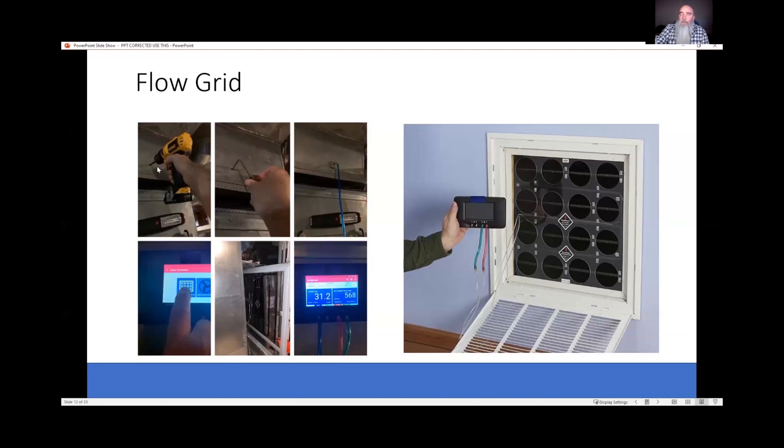You can see that the process here is to take a static pressure reading in the supply, follow the prompts on, this is actually a blower door manometer, and then we're going to insert this grid in place of the filter. The math that's built inside this manometer does a correction factor for the filter versus the flow grid pressure drop, and it gives us a direct read of airflow.